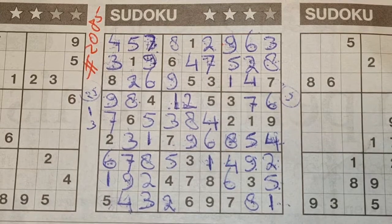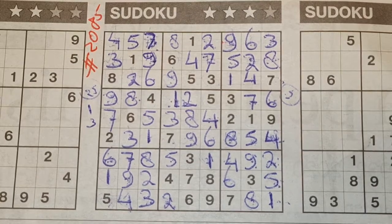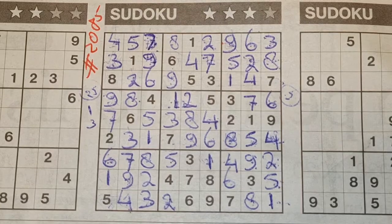And this will be a 4-star Sudoku. Will this be easier or much more difficult than this one? I do not know. We will see.